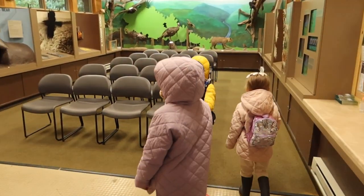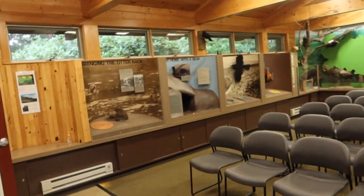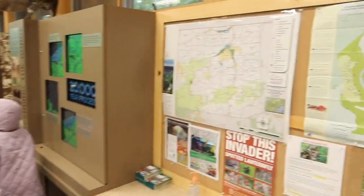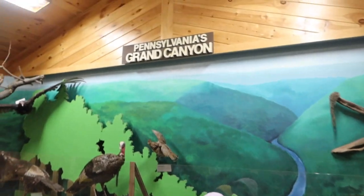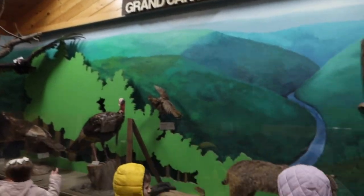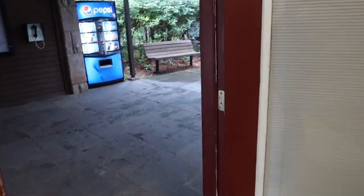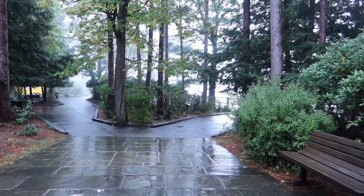Wow. Oh, I think they said they had a little amphitheater. You might need this map. How about you hold on to it, okay? Pennsylvania's Grand Canyon. It is, it's a bobcat. I'm gonna sneak out and see what I can see. That's a wild turkey. I'm assuming there's an overlook there.